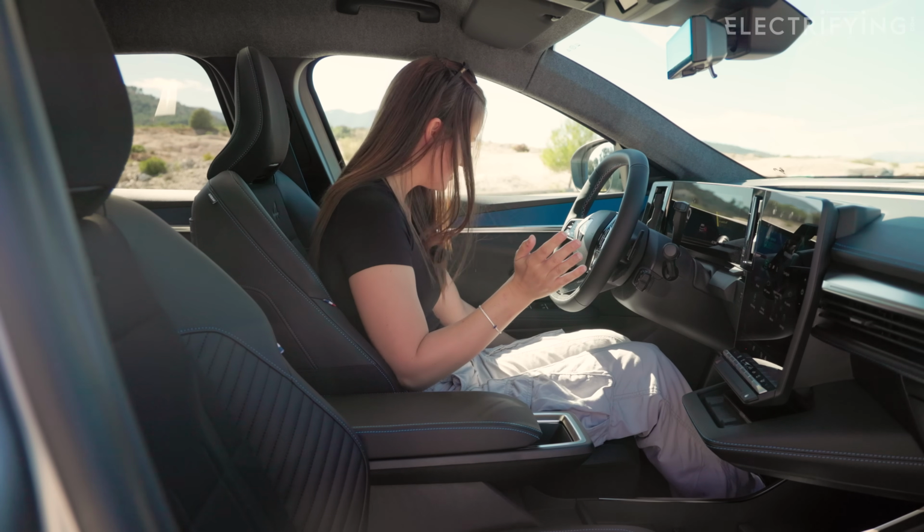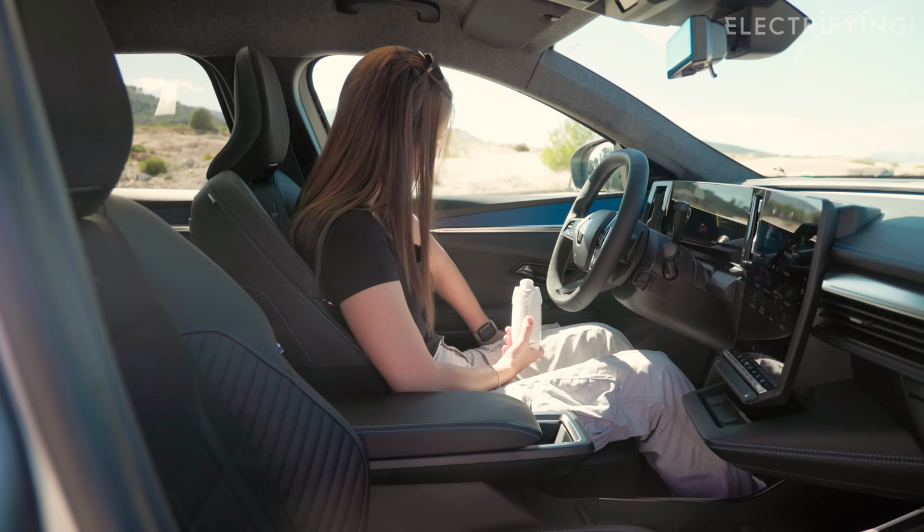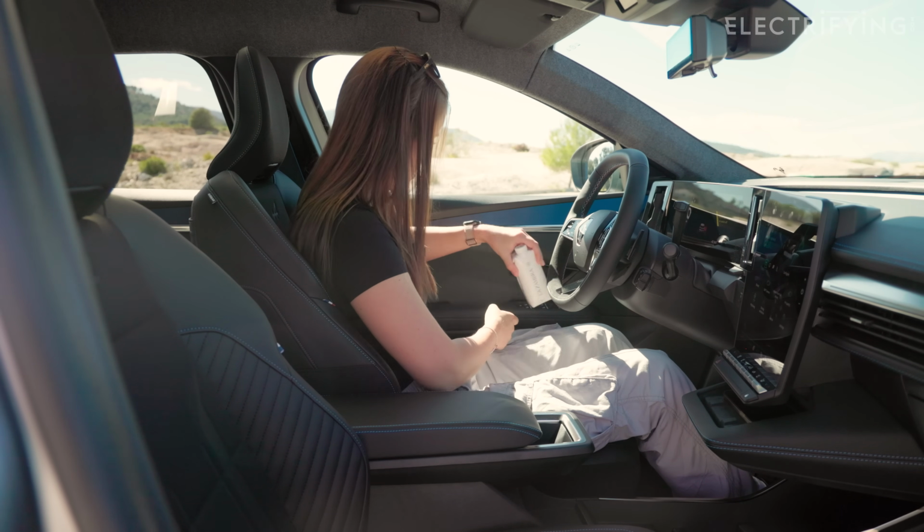Storage. Door bins. So there's a very nice material inside the door bins. I think that's just an Alpine thing because it's blue. It's the Alpine blue design inside the door bins. But they're okay.